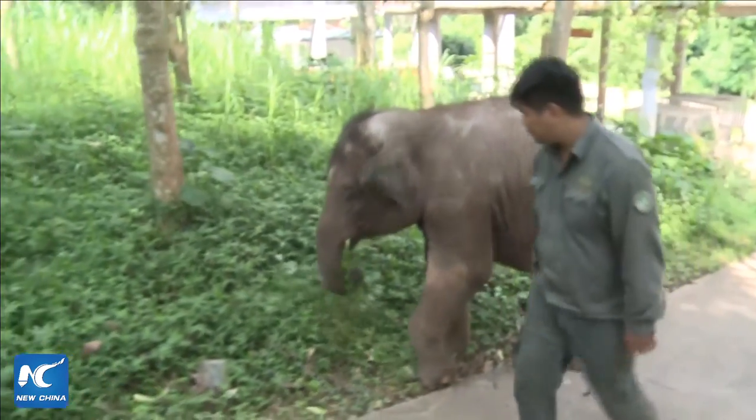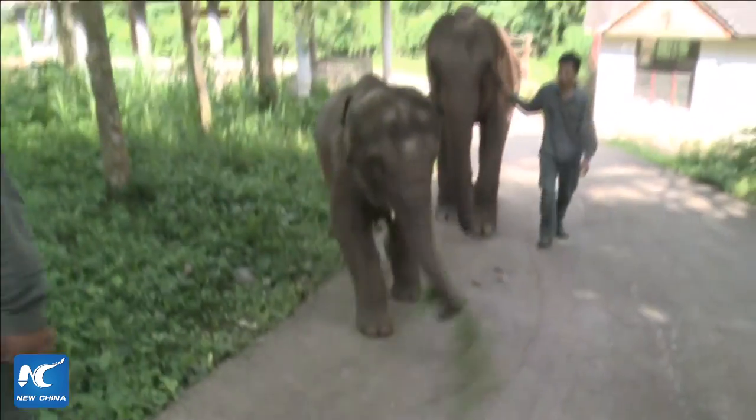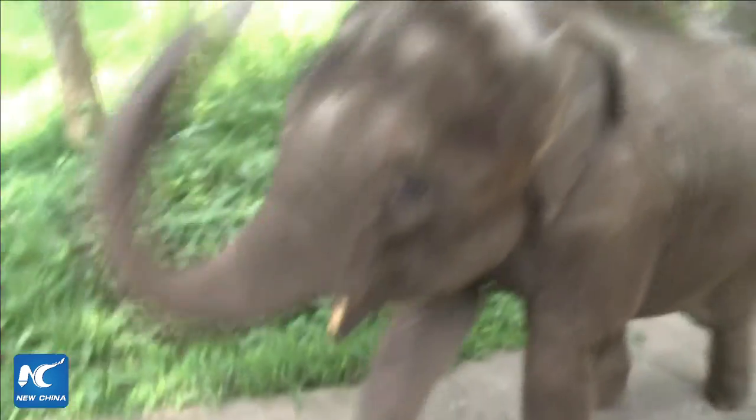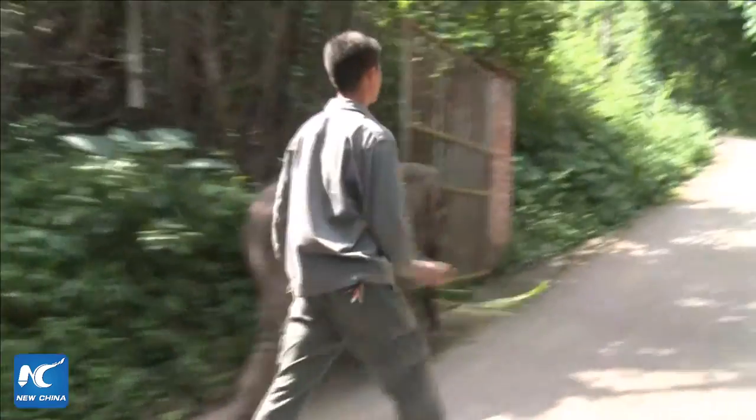See this? Xiao Qiang, right? He's playing with the grass. He's a naughty boy. You can see that. He actually does not eat, but just plays.